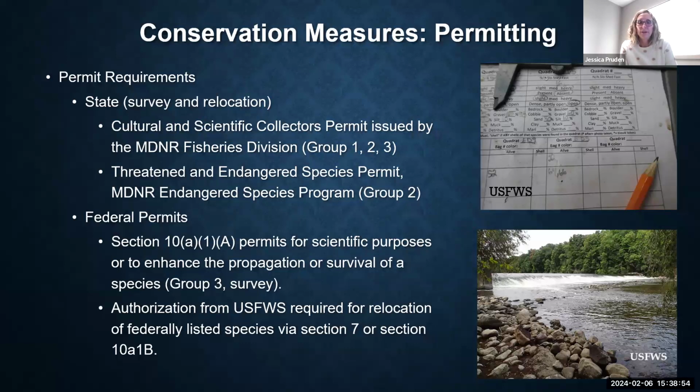The 10A1A permit is required for survey activities, so what we would categorize as purposeful take. However, if a relocation is going to be necessary, that take is incidental to an otherwise lawful activity. And so that action has to be authorized under a different mechanism under the Endangered Species Act through either Section 7 or Section 10A1B. And the timeframe and mechanisms associated with both of those portions of the Endangered Species Act differ in terms of timeframe and process.